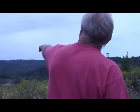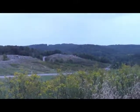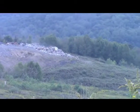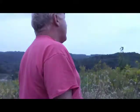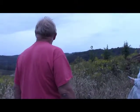Where you can just see the top of the dozer out there, and there's some material, that is the construction and demolition debris facility. That's a separately licensed facility, with separate controls and separate permitting requirements. It's almost filled up, but that's where material goes if you tear down a house or any type of structure.